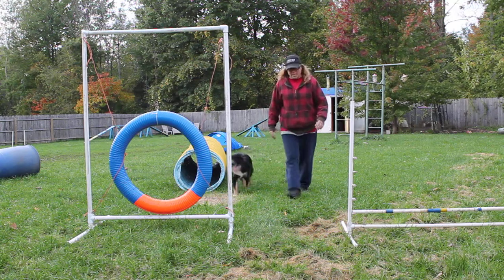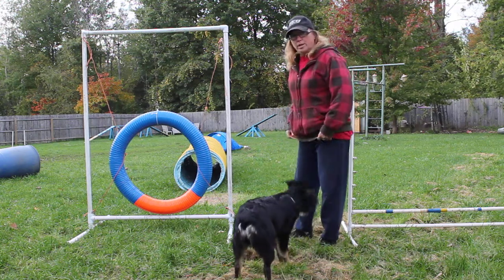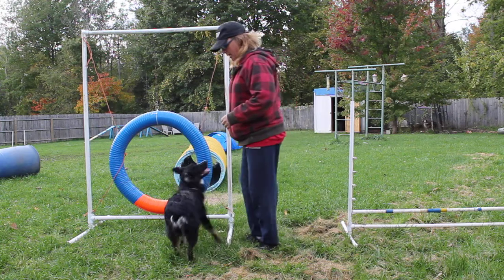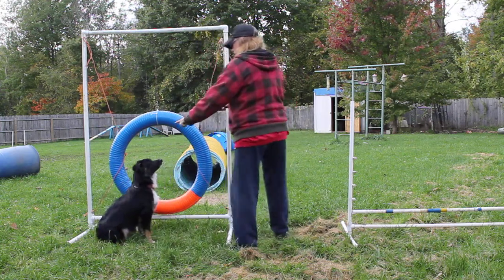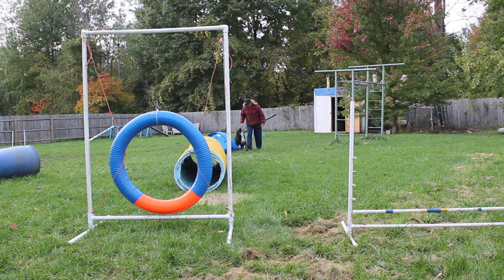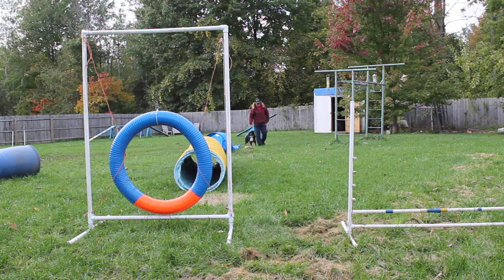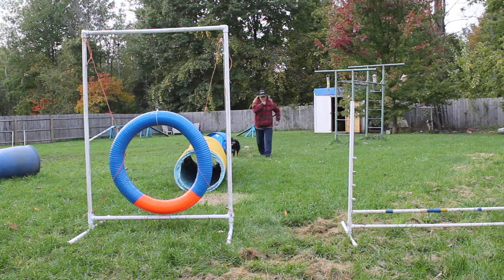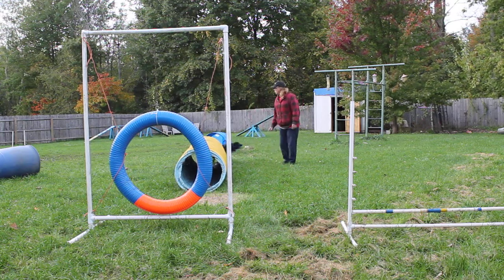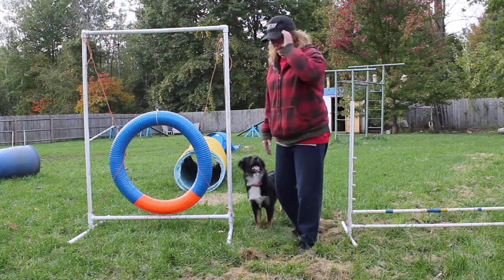We got a little bit of a windy day going on over here, so we have to make sure that it doesn't fold and she gets caught in it. So let's see if we can do that a couple more times. Tire. Tunnel. Whoopsie. Shoot. Yay! Good girl. No. Wait a minute. Good girl. Remember, we don't want them ever to go through the equipment backwards, because that teaches them that it's okay and it's not.